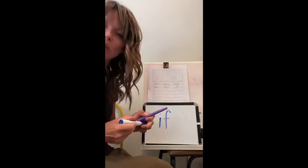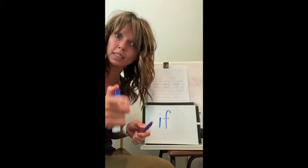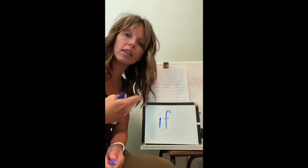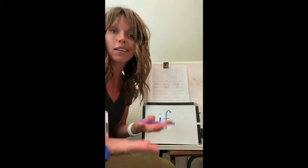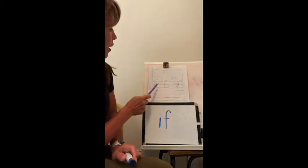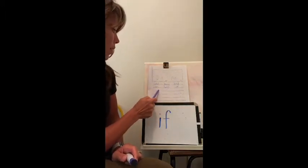I bet you love all this rereading, but you know what? If you don't reread, there's a better chance of you not writing your sentence correctly. So the more you reread, the more practice you're getting reading, and also it just makes sure that your sentence is coming out right every time, okay? Last, being kind can help if someone, okay, is having a bad day.